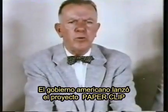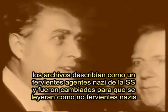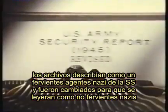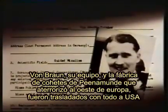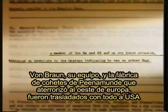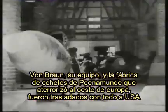The American government launched Project Paperclip, which secretly changed the war criminal files on Werner von Braun and his colleagues. Files which described these SS officers as an ardent Nazi were changed to read not an ardent Nazi. Werner von Braun, his team, and the rocket factory at Peenemünde, which had terrorized Western Europe, was transported to the USA, lock, stock, and barrel.